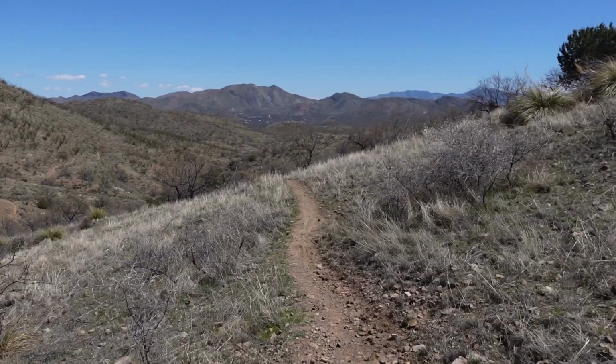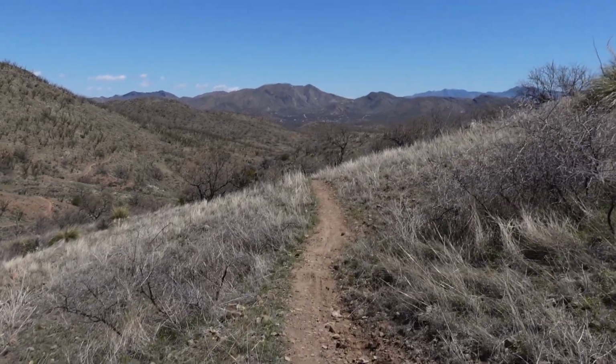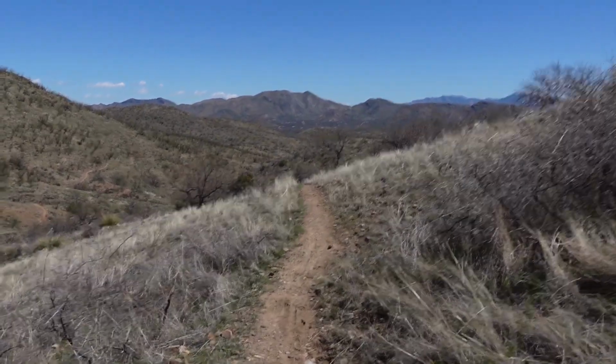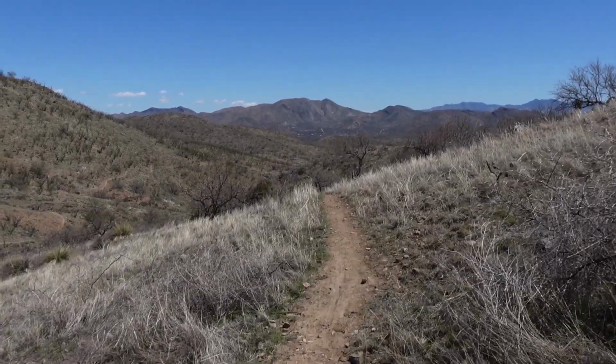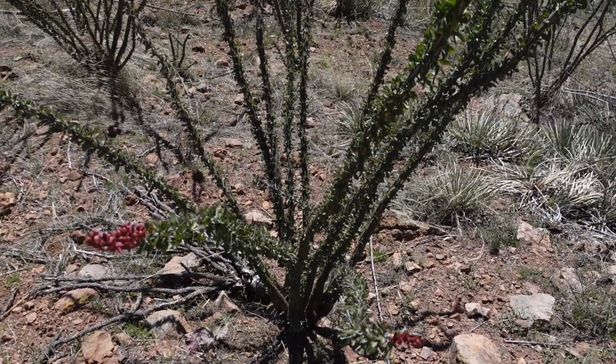Well, it's about 11:30. I'm getting hungry, so I think it's time for a good sit-down rest break and having some lunch. So we'll be back on trail after a bit. We are done with our lunch break. Next waypoint is going to be 3 miles. We will stop and collect water. That might be the last water source of the day, I think.